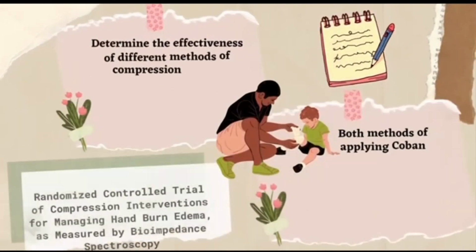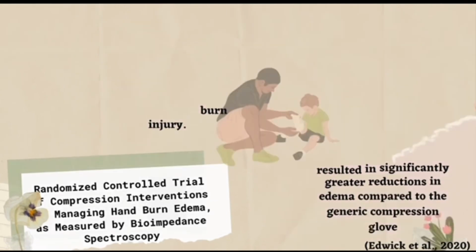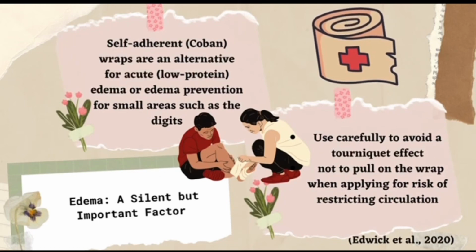The next article determined the effectiveness of different methods of compression for the management of hand edema following a burn injury. It was found that both methods of applying Coban resulted in significantly greater reductions in edema compared to the generic compression glove. Lastly, this article states that Coban wraps are an alternative for acute edema or edema prevention for small areas such as the digits.